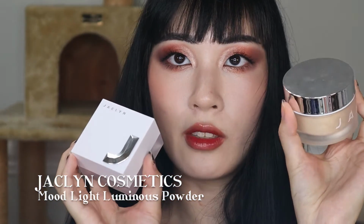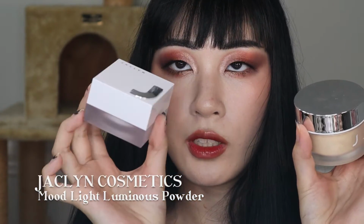And then next, these two loose powders from JACLYN Cosmetics. This is the old packaging. The new packaging is square to match with the other packaging. This is the Mood Light Luminous powder. Ever since this came out and I got it, I just cannot believe how good this is.